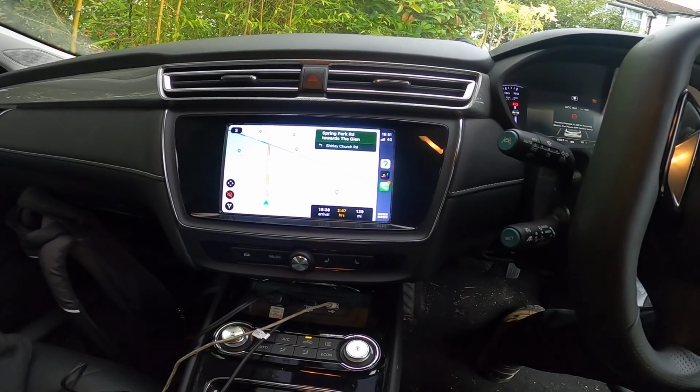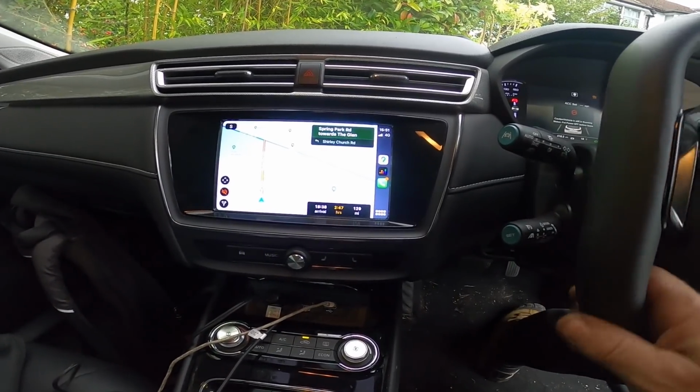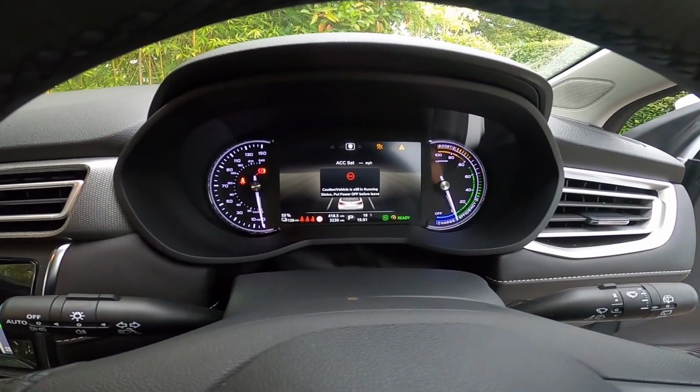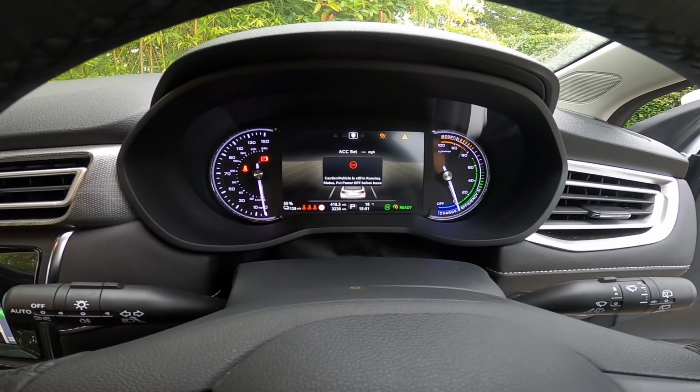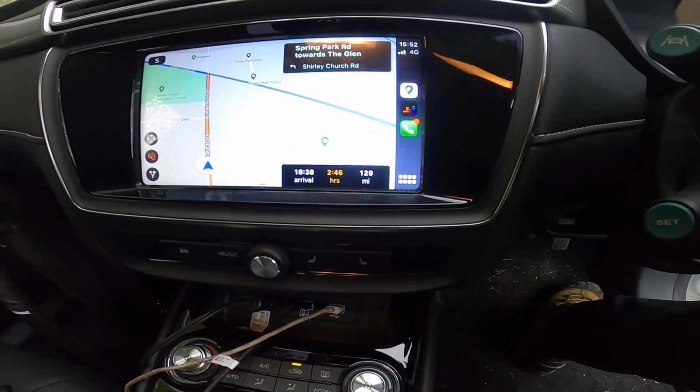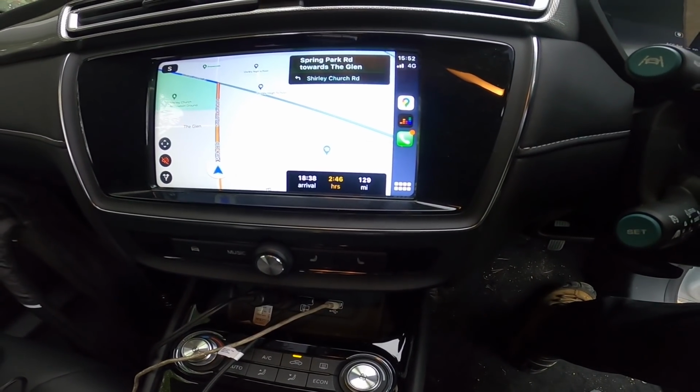2 hours and 47 minutes to do 129 miles. London traffic. If you look there, I've done a quick top up here for the time I've been on the job, so I'm at 55% now of 128 miles, and I've got 129 miles to go. Let's see how that works out, shall we?